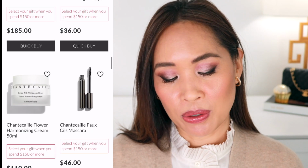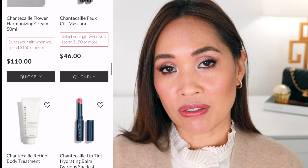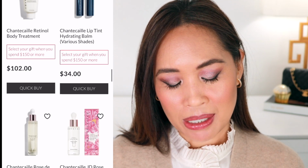Their perfumes are beautiful if you ever wanted. I have Oud Fumé. I also have Vetiver Cedra. That one is nice. Let me see what else.